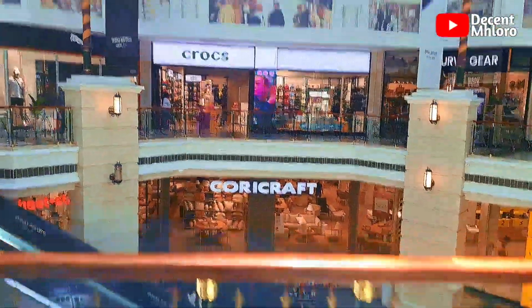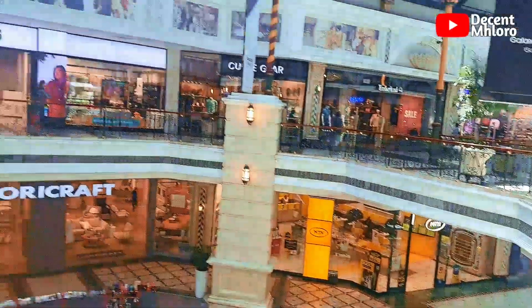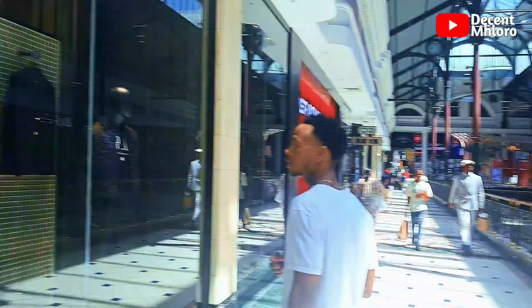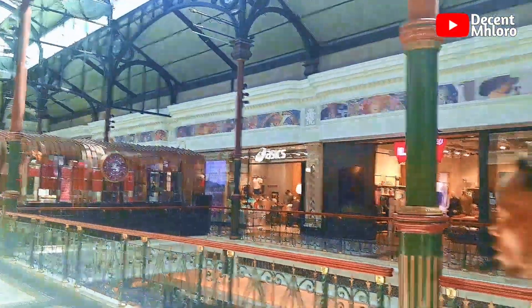Yes, where the stairs get up and the other ones get down, and we are now showing you the back and the other side. Guys, this is one of the best shopping malls without any doubt that you can ever visit here in South Africa. So this is Century City Mall for you guys. Yeah, you can get a lot of things. There are a lot of shops, different shops, world-class shops, brands.